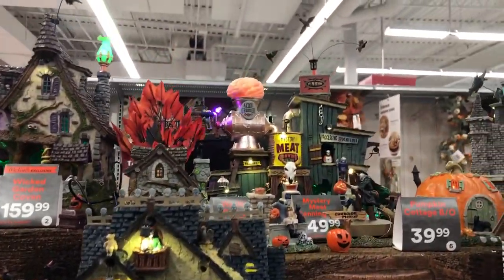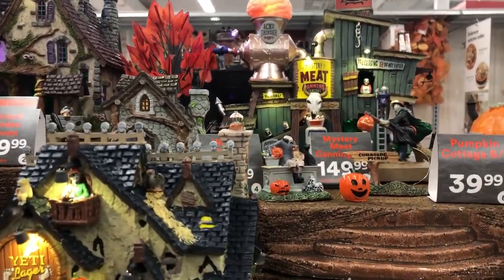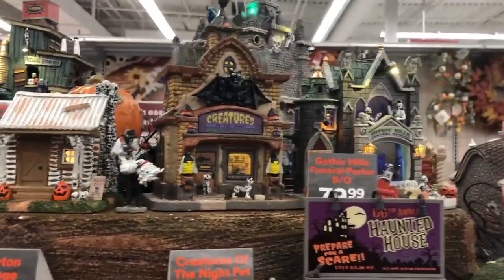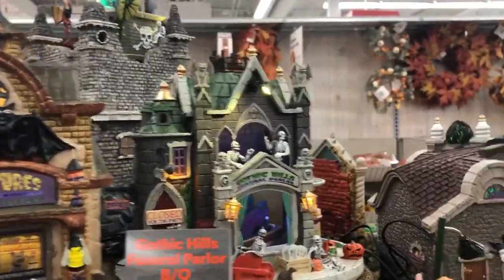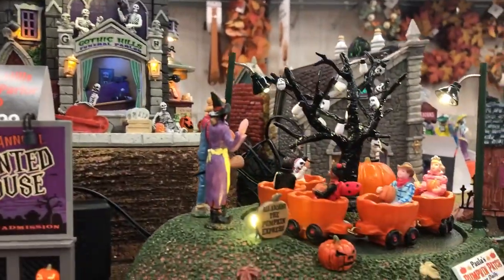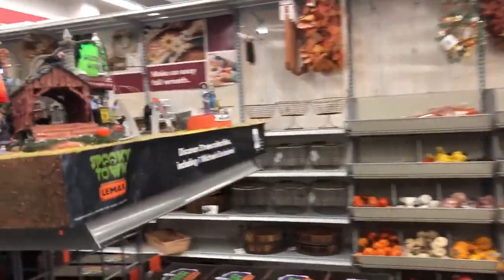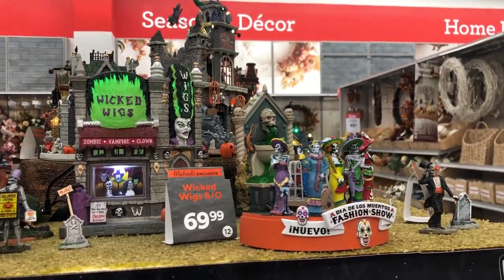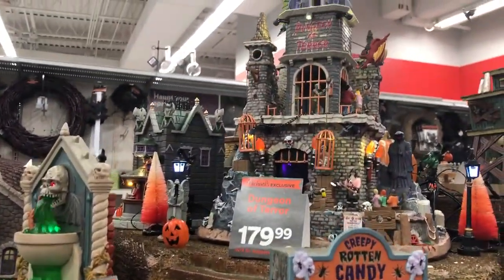Yeah, so I have the sound on here so you can kind of hear the Spooky Town, which looks really cool. Let me hear some of the atmosphere we got going here. I like how there was a wig. Was that a wig store? Do they have a wig store? What a random thing to have.